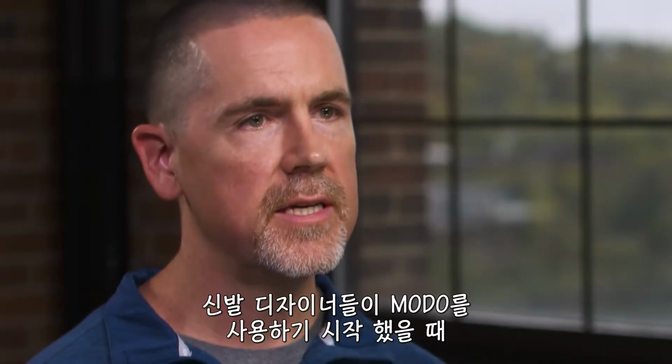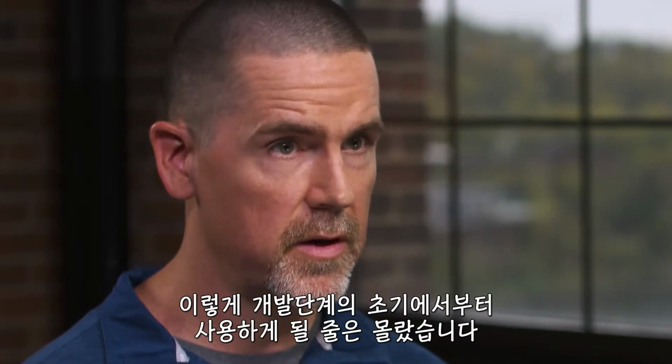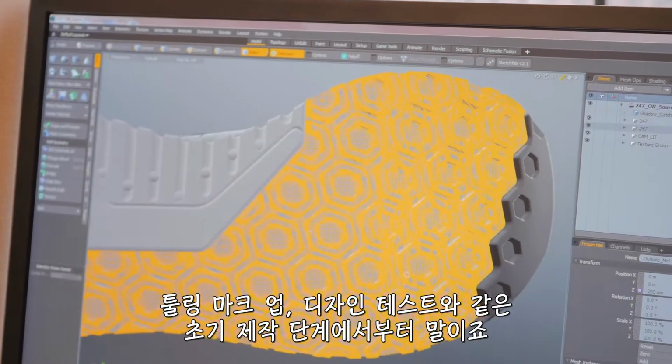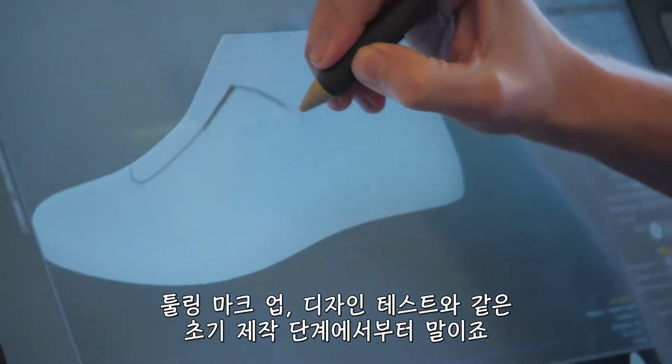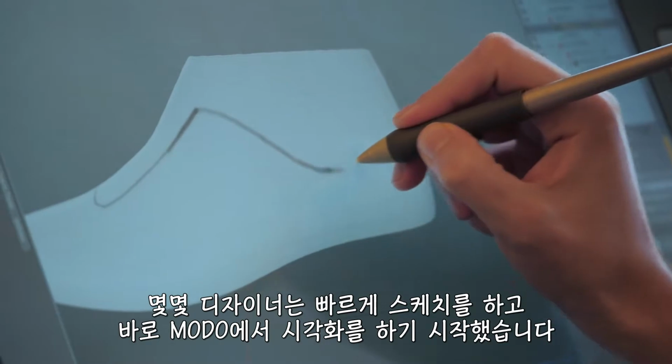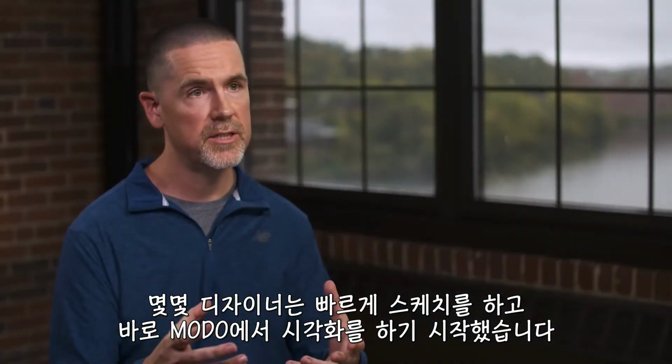So it was great when I started seeing designers use MODO in ways that I kind of didn't expect them to early on. Everything from mocking up tooling to testing out designs earlier in the process. Some of the designers were doing some quick sketches and then diving right into MODO and creating these visualizations.